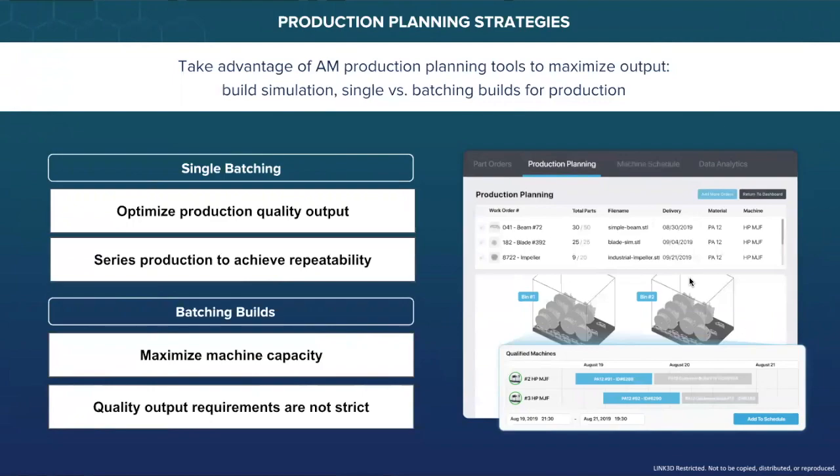Some people are quite sophisticated and really have packing and nesting systems in place, and others aren't. What we've seen, for example, is people trying to use some type of Dropbox or SharePoint to collect all the work orders, or email, or whatever the case may be, and then manually having to upload those files into some type of build preparation software one by one, figure out what should be built together, what shouldn't be built together, what lead times they have to meet, and so which parts or work orders they have to leave out of that build, for example.